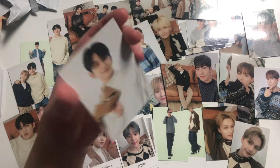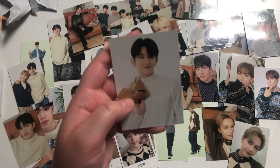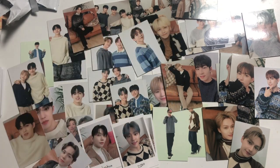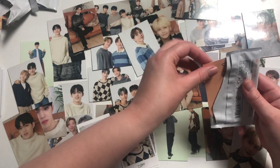Oh no, we can get a shiny Joshua. That's what we can get. Oh, and it's with the, oh, I love that. I love that. I love shiny Joshua. Where is the other? Then.